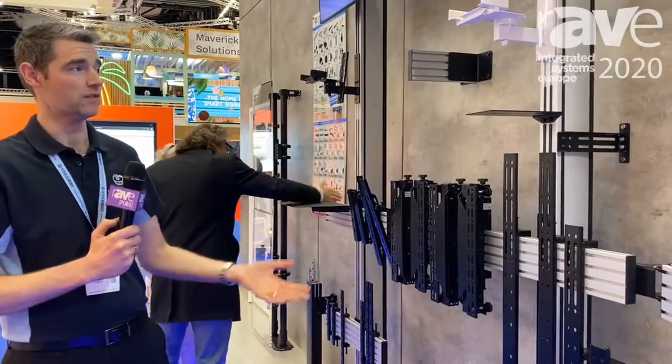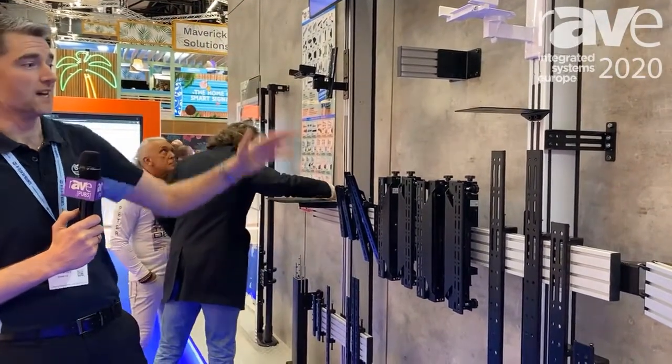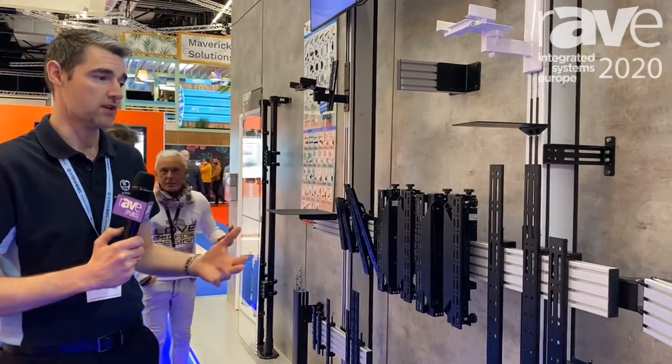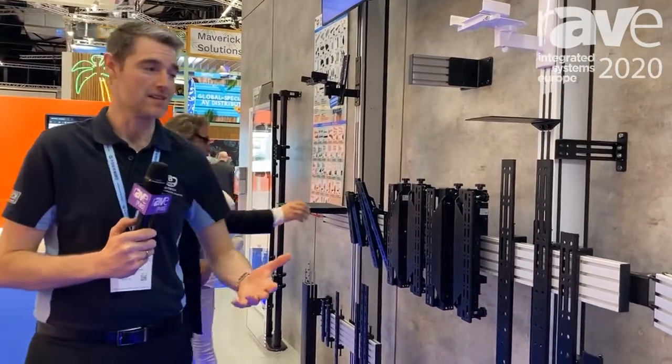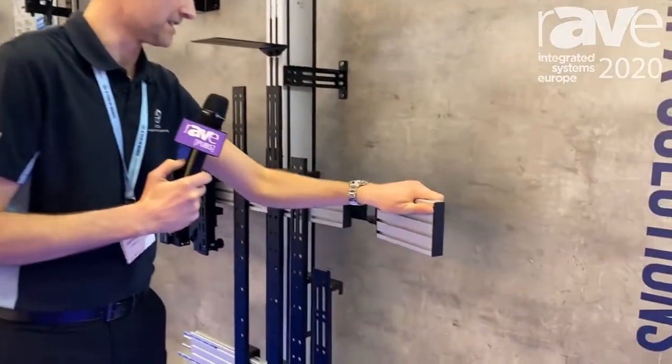We then have a range of vertical columns which can go up to 4.2 meters in height if required for freestanding, bolt down or even mobile solutions. You can use portrait screens, landscape screens, and something that's been incredibly popular, particularly in the control room and broadcast space, is curved solutions. So again, from an off-the-shelf stock position, we can do curved video wall displays of any size using this fantastic angle adjuster plate.